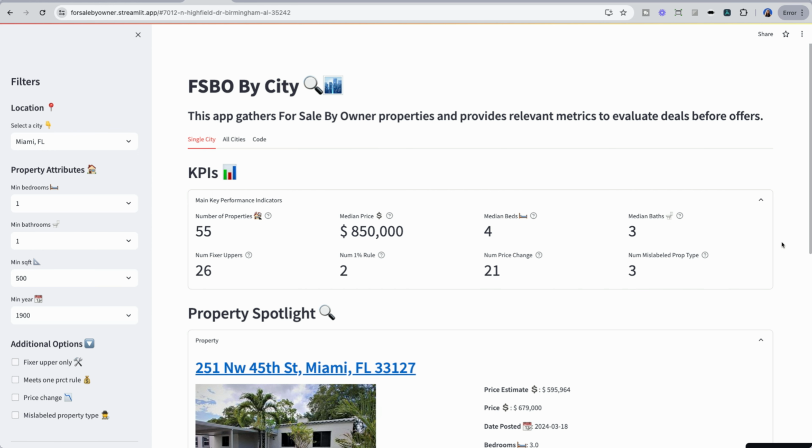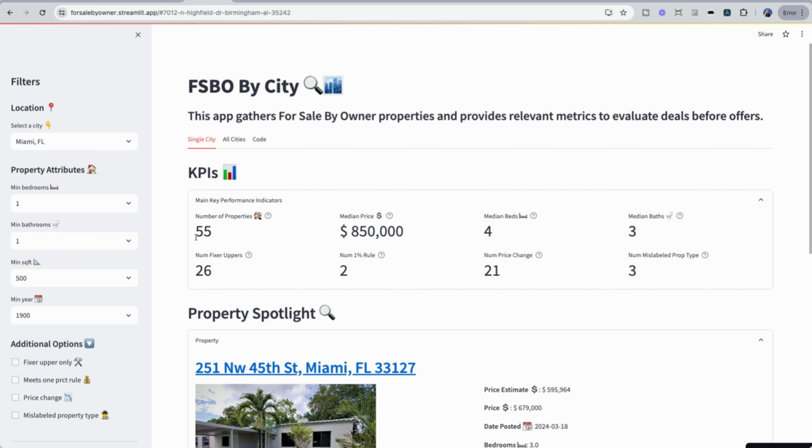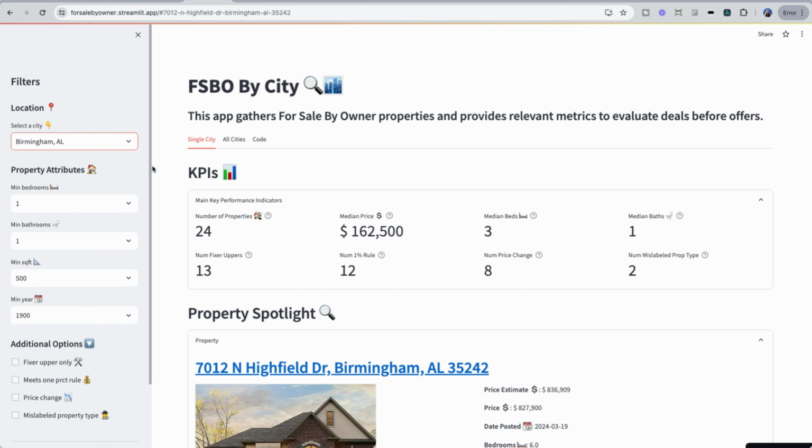In this case, I am looking at Miami, Florida. What this would tell us is a very similar view to the previous. Instead of seeing all those properties, just for the single city, there are 55 different properties that are for sale by owner. Now I'm going to select another city here. I'm going to select Birmingham, Alabama.